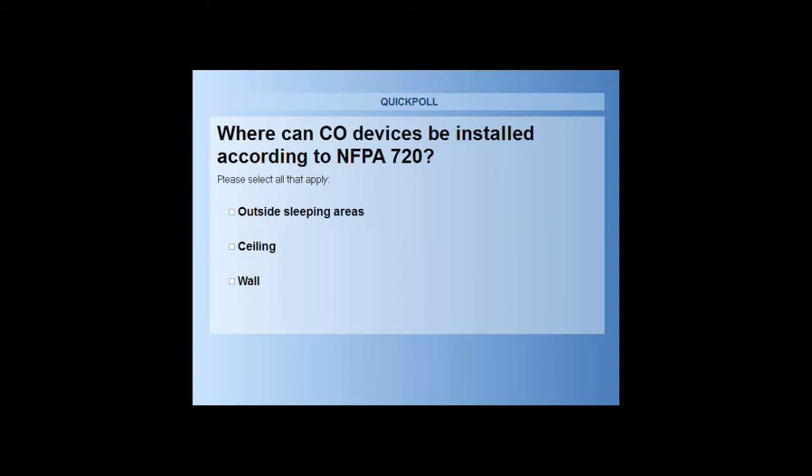So the next poll question is, where can CO devices be installed according to NFPA 720? So is it outside the sleeping area, the ceiling, or the wall? Really check all that applies. So if you could go ahead and register in on our poll question there, and then we'll get to some of the questions here.